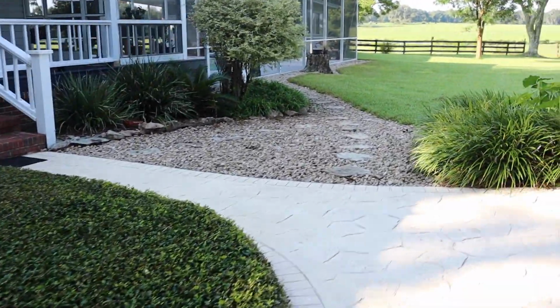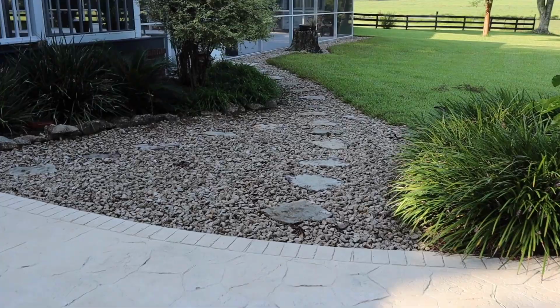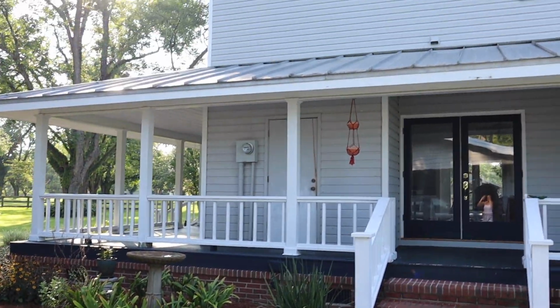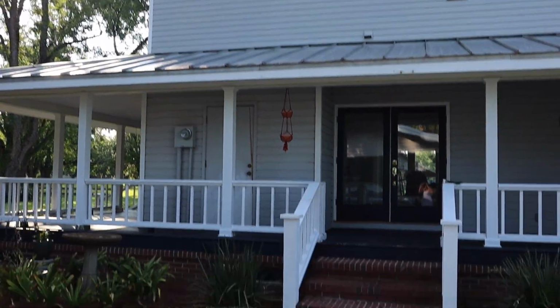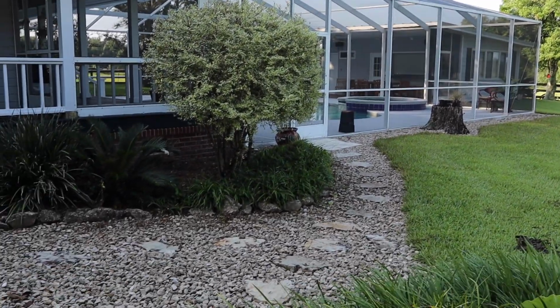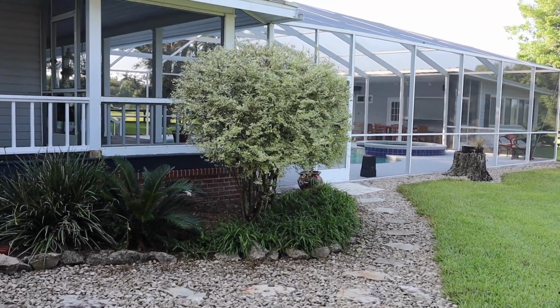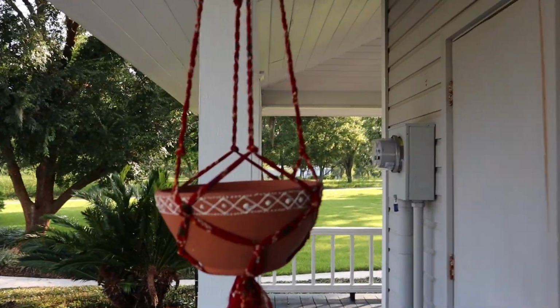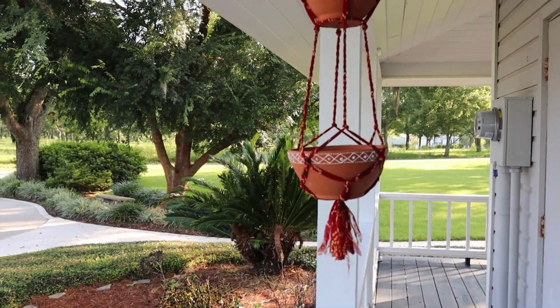And then of course, we've been trying to keep up with these pathways and weeded over here. And then we got the whole house pressure washed, which made a huge difference. The whole entire pool enclosure and pool area got pressure washed. Our friend did that for us. We paid him to do that. Same one we paid to start painting the inside for us, but we started adding some little hanging decorative things. I need to get some plants for that.